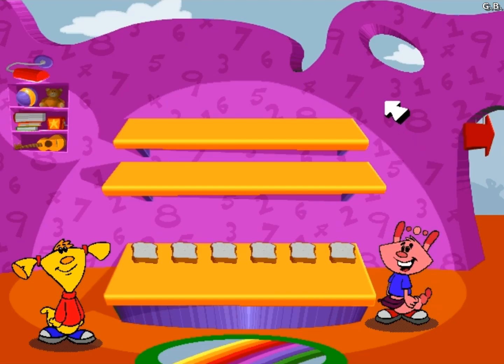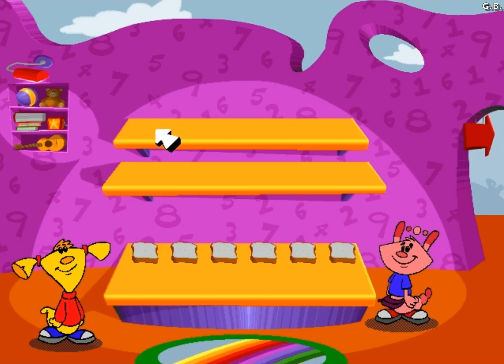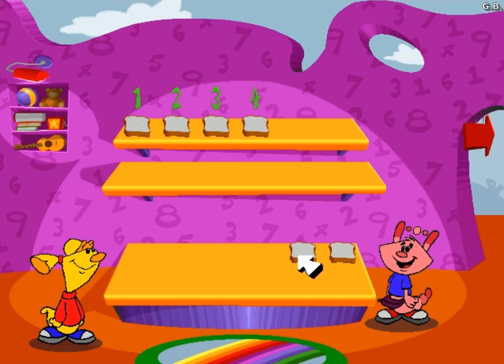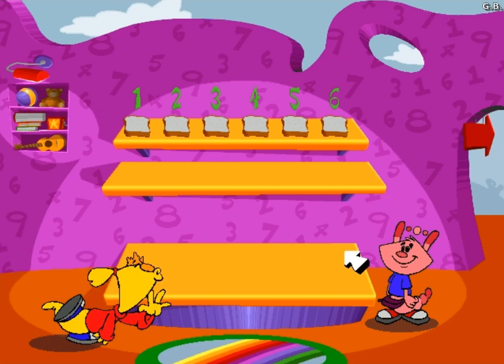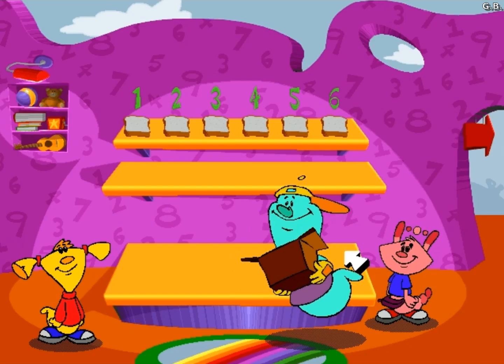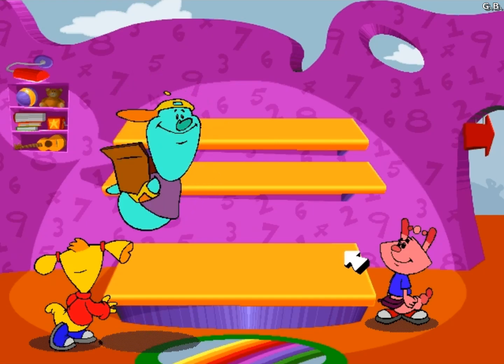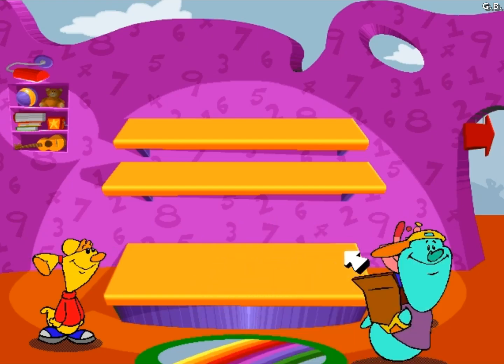Alright, counters! Count with me to be sure we've got enough bread. Click on each one, and we will count together. One, two, three, four, five, six. We're done! What fun! Oh, Mover! Have box, we'll carry. Where to, boss? To the sensational sketch to make scrumptious sandwiches. Mover, move out! Vroom, vroom!